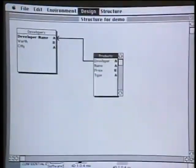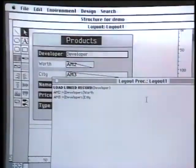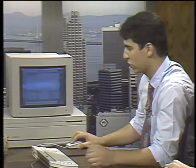Fourth Dimension will automatically create the layout and generate the code necessary to link the 2 files together for us. Now, the layout procedure is where you can create your own custom procedures to control the program in action. You'll notice here's our list of built-in routines.